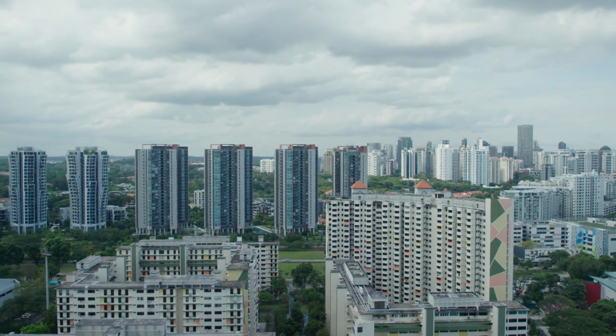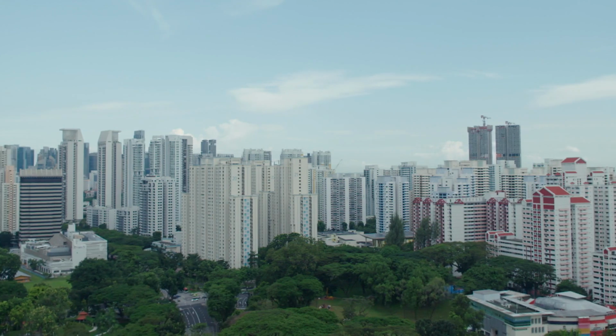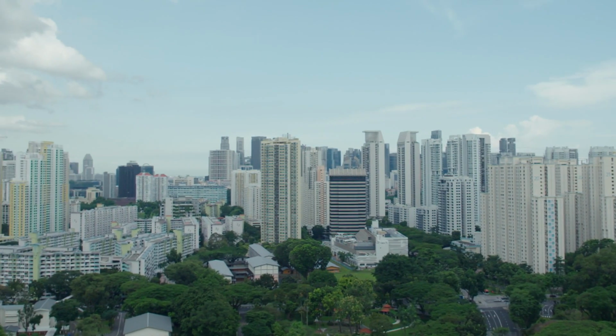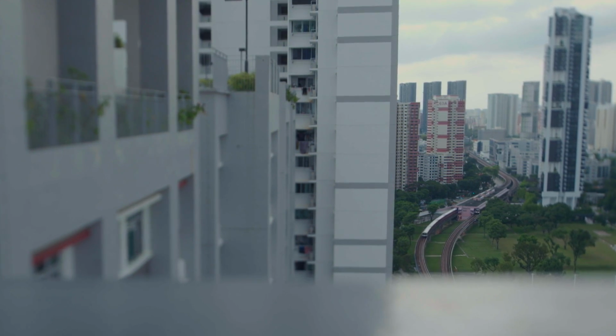HDB are the largest social housing developer in Singapore. They are focusing on construction. You can build your house and build on top of it. And you can build this unit off-site in the factory, and you can just move this unit on-site and hoist it up and do the assembly.